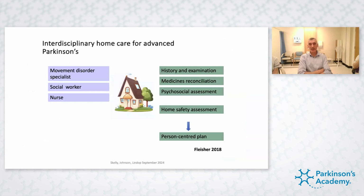This is a different service. Jory Fleischer runs a service in Chicago. She's a neurologist, and she's a movement disorder specialist, and she's worked with just a small team, a social worker and a nurse. And they've gone out to people's homes.